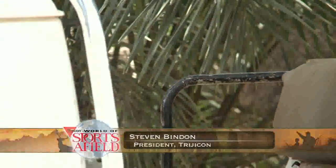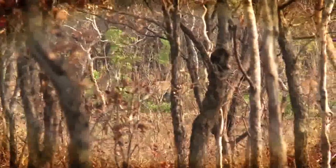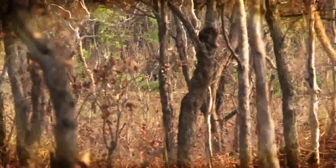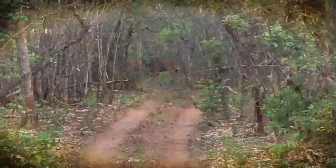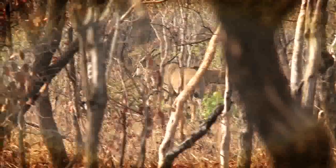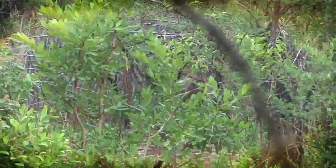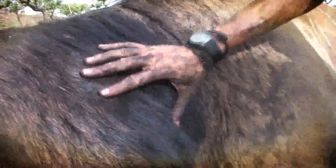Stephen Bindon had arrived in February, a prime month to hunt Derby eland. With the rut in full swing, the herds would attract mature bulls. In a large herd of females, it's common for several big bulls to be in or around a herd. A much easier hunt than tracking lone bulls through thick cover. In addition, the bulls are wearing their full winter coat.